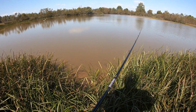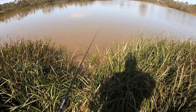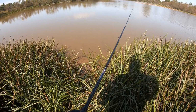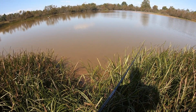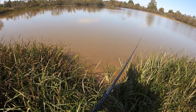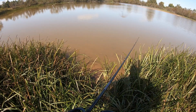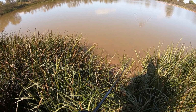Now that one I think I probably scared off. I saw what happened. Well, why wouldn't he be scared off from it hitting the water? I think it was like a full second after was when he really was spooked, as I was working it over top of him. That one kind of sucks.